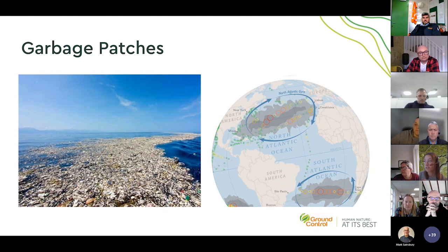So you can see that's just a huge collection of plastic, and that is the biggest one. However, smaller bodies of water are now developing their own garbage patches, especially along routes that are heavily trafficked with shipping lanes and the fishing industry as well.